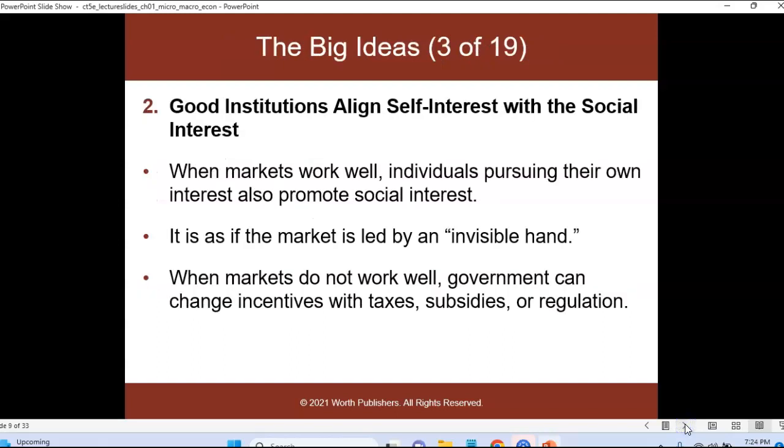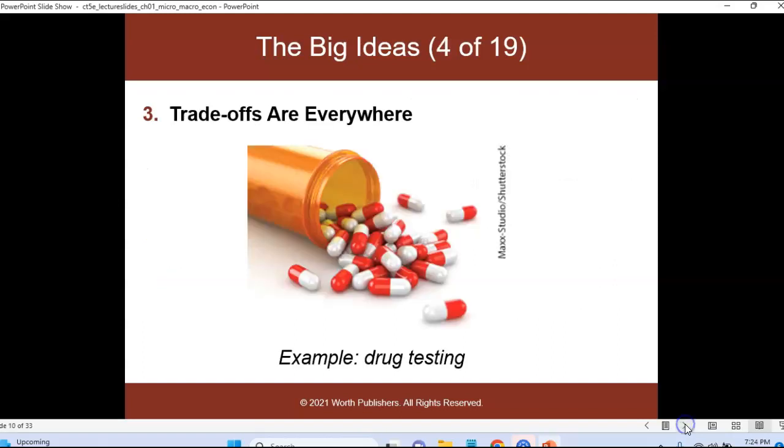You'll notice that we align self-interest with social interests. When markets work well, individuals are going to pursue things that help promote their self-interest. Markets are led by invisible hands. When markets do not work well, governments change incentives with taxes, subsidies, and regulations.